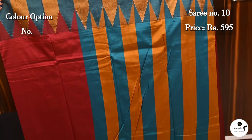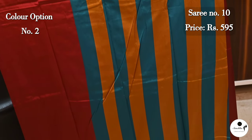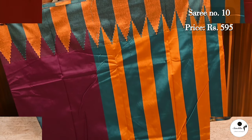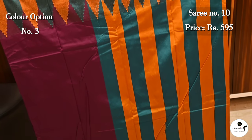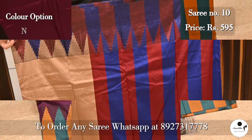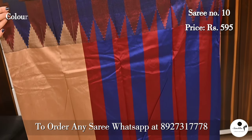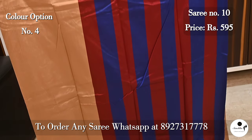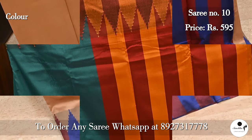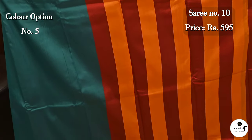Color option, maroon with deep green and mustard. Brinjal color with green and mustard. Sandalwood color with royal blue and maroon. Teal with mustard and maroon.